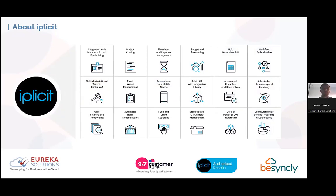So it's really all encompassing, and it's shown here by this quite nice diagram, which just shows some of the different functionality and capabilities that are in iplicit. So in terms of projects, it's got that in there. It's got multi-dimensional GL, which we'll look at in the demonstration, automated payables and receivables, an automation center to automate tasks, which again we'll look at when we come into the demonstration, and also some great elements for software and tech companies, which we'll come into now.